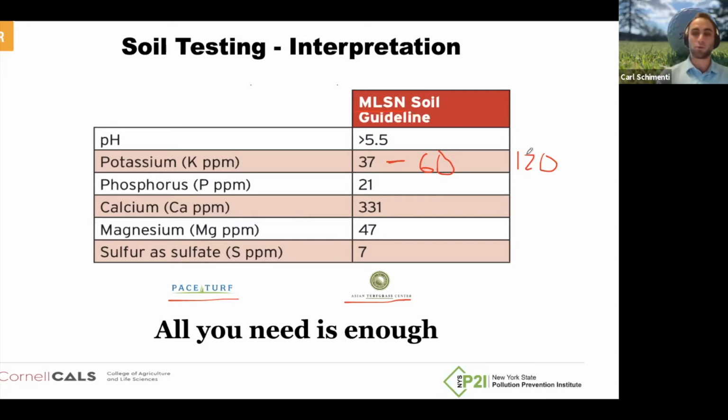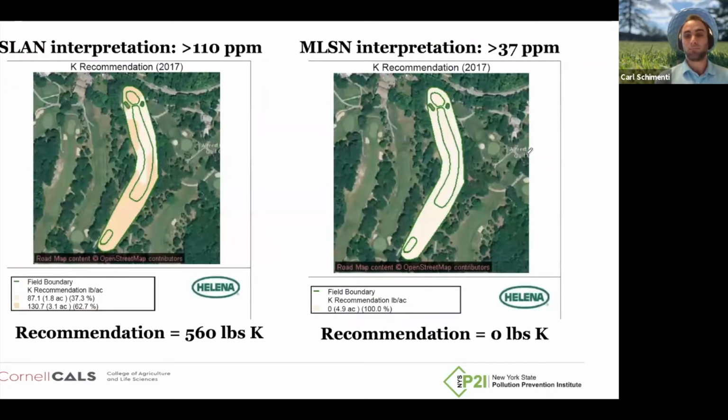We're not farmers. We're not trying to grow yield here. We're not trying to grow as much as we can, right? So we don't have an optimum. We just need enough to sustain healthy turf. And that's what makes these guidelines really simple to interpret, really easy to understand, and they're backed by data. So, okay, why use the MLSN? One of the reasons is that data-driven methodology used to develop them. The other reason is it's probably going to suggest you fertilize less than other interpretation methods.